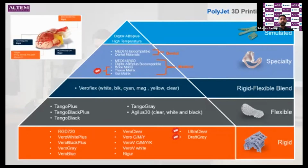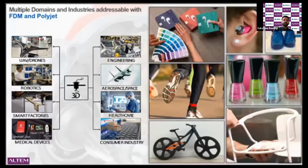So by using the combination of FDM and PolyJet technology, we can cater to multiple domains and industries, like UAVs and drones, which are very popular and increasing in the market. For the production, manufacturing, or prototyping of UAVs and drones, we can use the combination of this technology, and also for robotics applications on the manufacturing line.